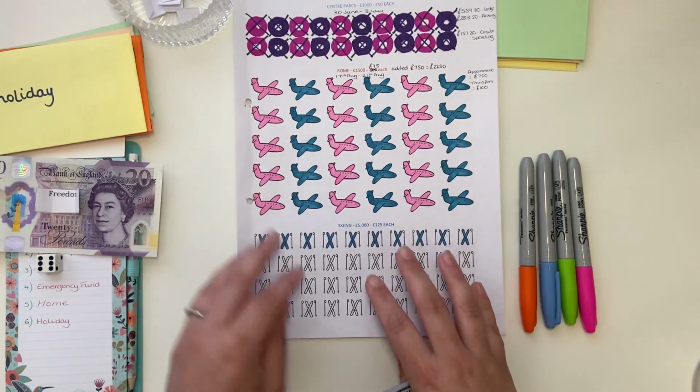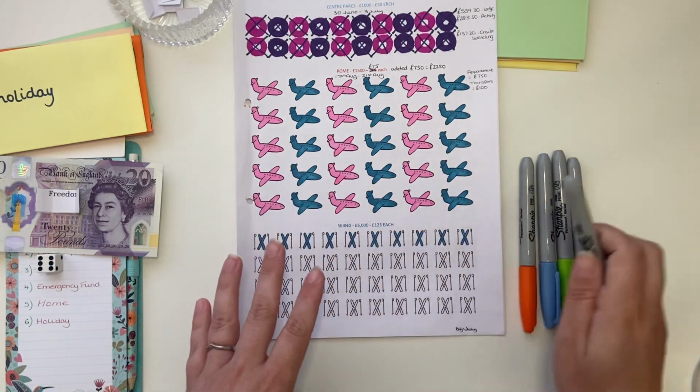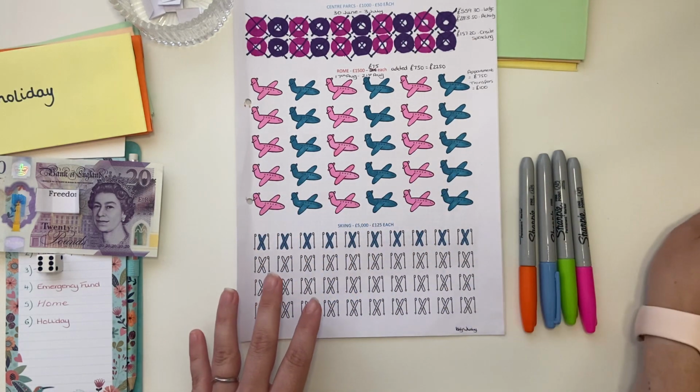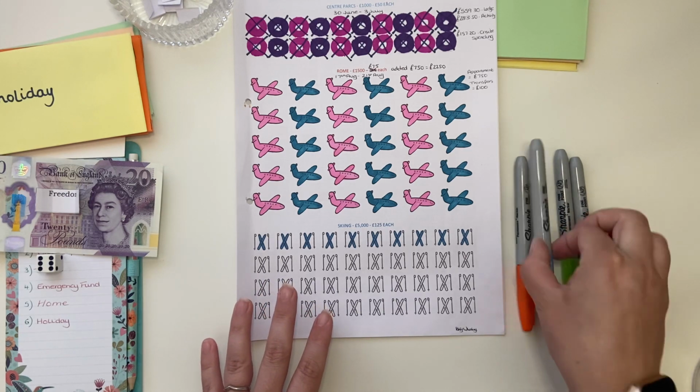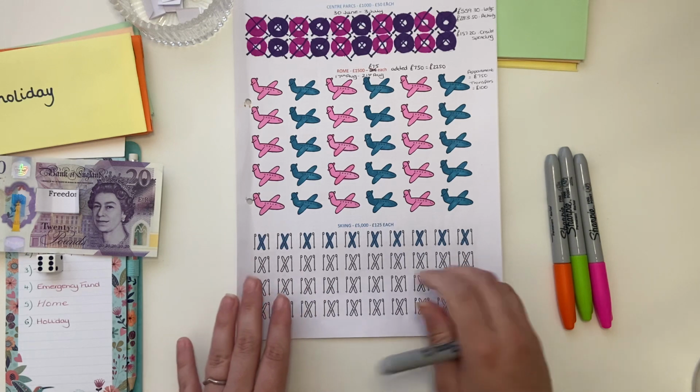And now we are saving for the holiday after this holiday. It's honestly just crazy. So we are saving currently for a ski trip. Oh my God, I'm so sorry, I'm so nasally.